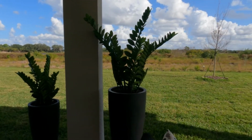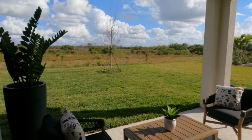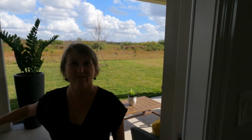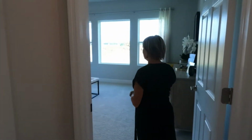Possibly. Sure. I think these lots are deep enough, and all the lots out here are going to be 60 feet wide with David Weekley. So you've got plenty of space to enjoy out here. Well, anytime you have a 3-car garage set up, you're going to need a wider lot, and 60 feet does it. So we're now moving in from the great room into the owner's retreat.